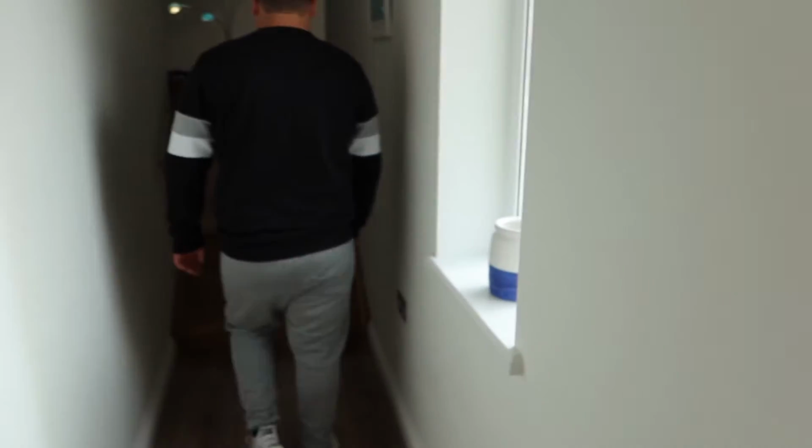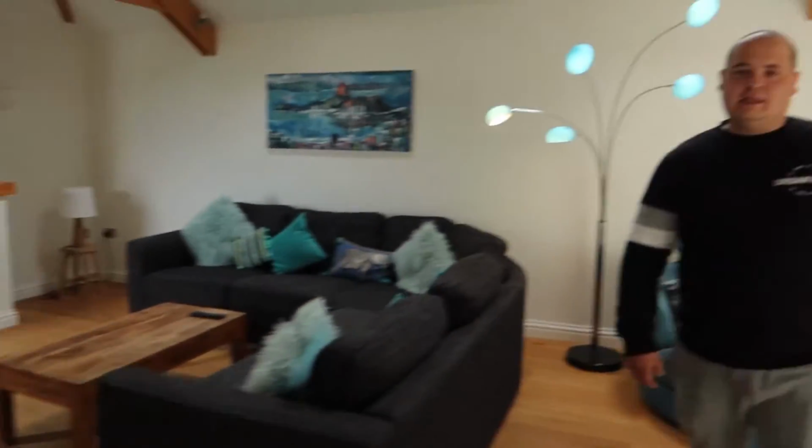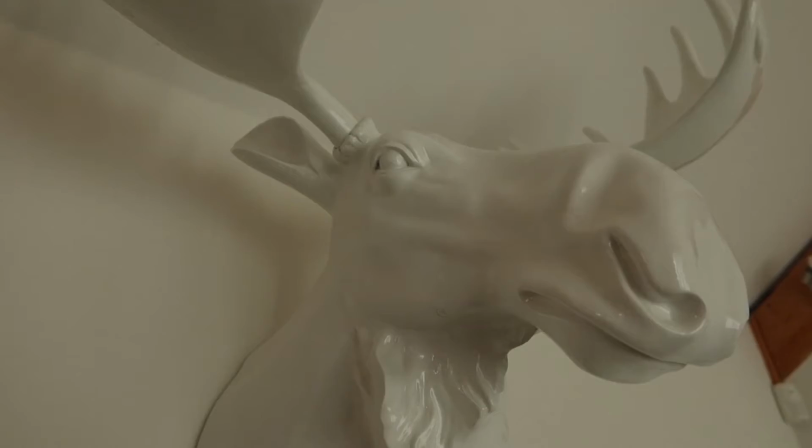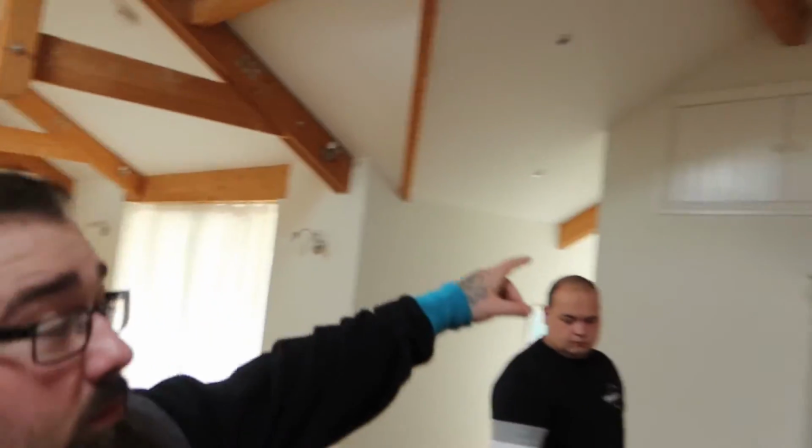There's more than one. Right, further down, go up to the next level, on some steps, and this is the living area, Moose, which we never use. Ignore the moose. In this room, nothing ever happens. We've got TV in here, fire, chill.